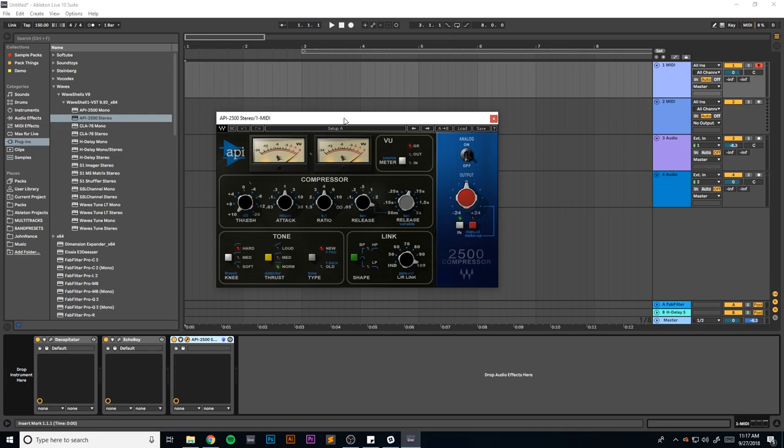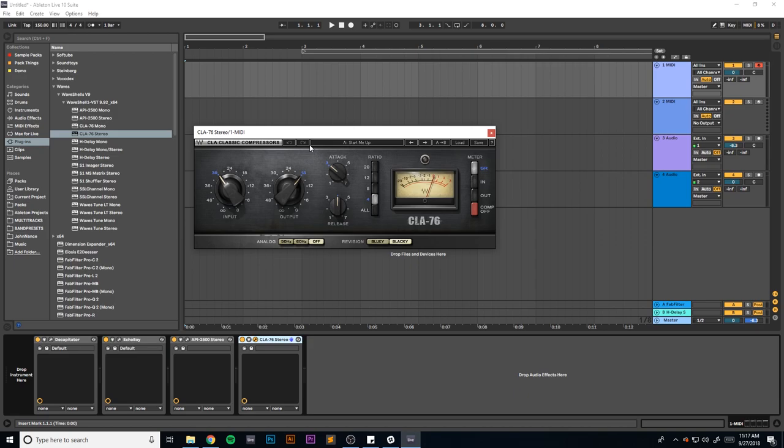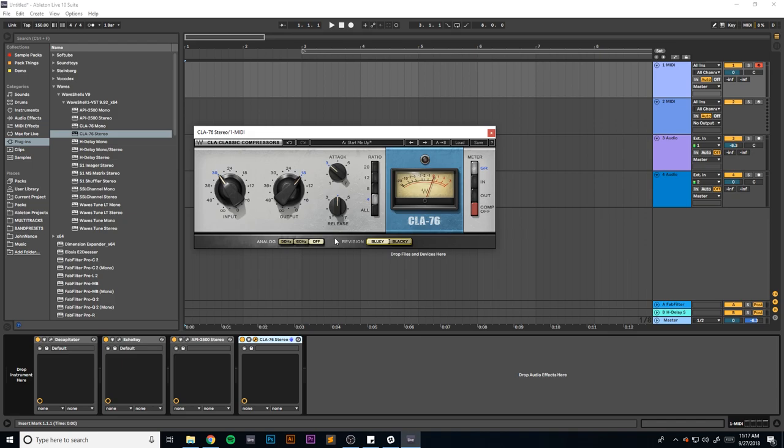We have a CLA 76, which is another sort of compressor. I've got a lot of compressors because I really just love them. Super simple. I use this as kind of a bus compressor a lot. We got the Bluey and Blackie. They've got pretty distinct characteristics. I think Bluey is typically a little softer and Blackie is typically a little harder. Could be getting that completely wrong though. I don't know. But fantastic, super simple, sounds great.